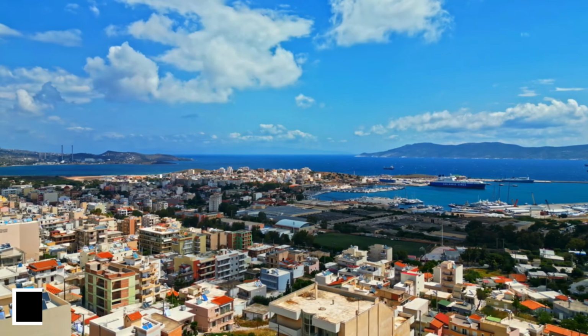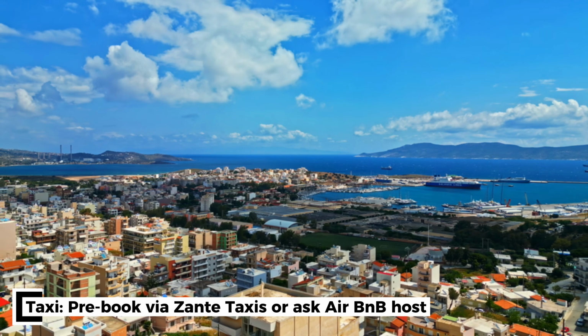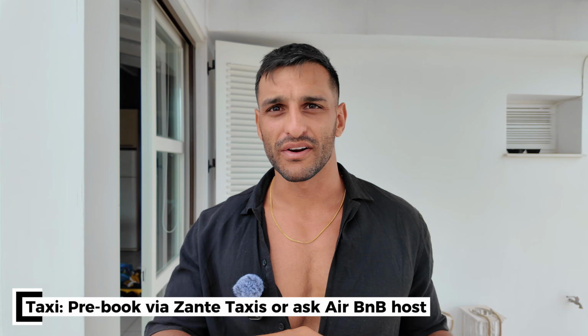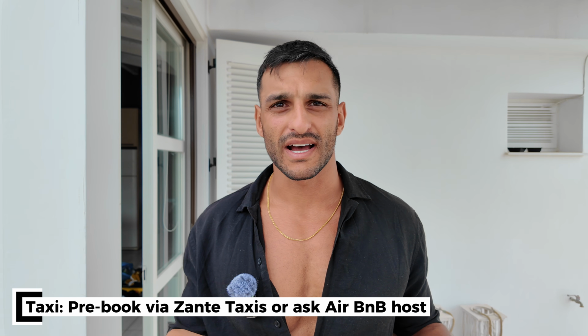In these places, taxi drivers will try and take your money. And it's just how it is because they're popular islands. So the best thing to do is pre-book a taxi. Like if you have to go from a ferry or something like that, pre-book the taxi online.